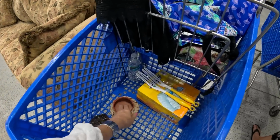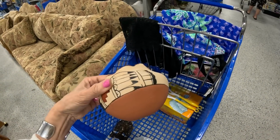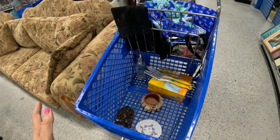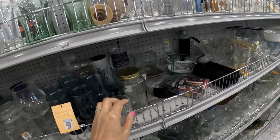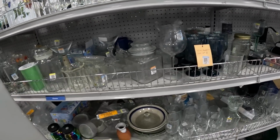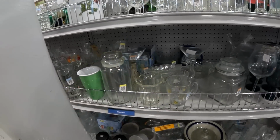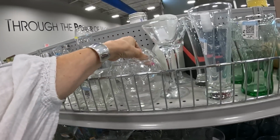All right, so this is the best find of the day. I'm glad I didn't leave this store yet. Beautiful. All right, it's a very weird cart. Very scant cart. Let's keep going. You know I'm desperate when I start looking in the clear glass aisle. It's like, where is all the treasure? It's got to be here. Not a big fan of clear glass, as you all know. Not a big fan of shipping clear glass.